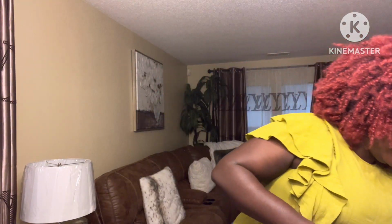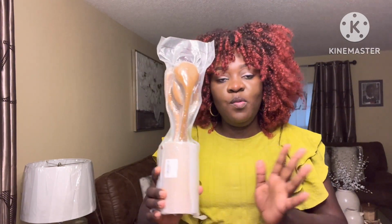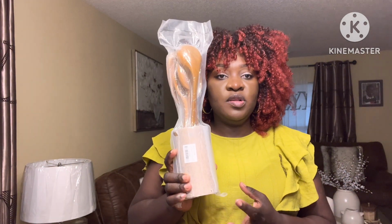Okay, that was that. And then from Amazon, I ordered this. I can't open them, but they are my kitchen spoon utensils that I will be using. I have a set over there, but I had those for a long time. They just don't look good anymore, so I had to order this new set. So this is new, and you guys will be seeing my fall kitchen video on Saturday. I'm going to try to open it at the end of the video to show you guys, and I think this was $17.